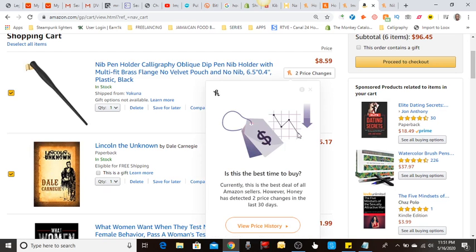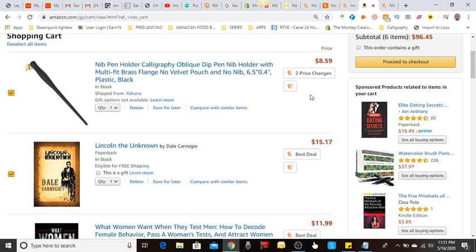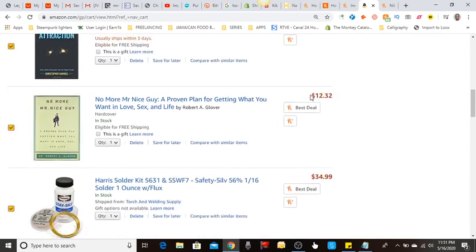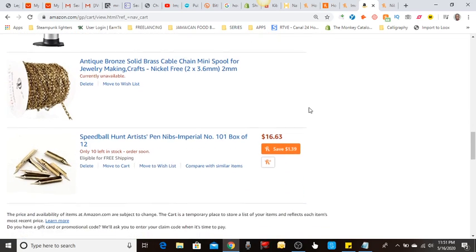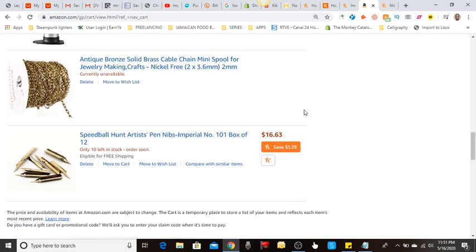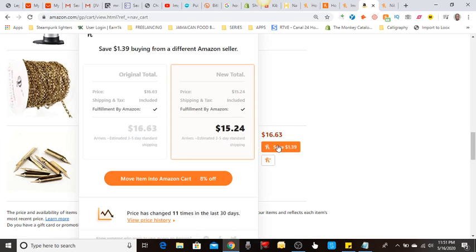The next feature I'll show you real quick is, right, so here's an example of it offering a discount. So for this particular product, Honey is actually offering a $1.39 discount. Okay, so if I were to move it to cart, I would have gotten an 8% discount from the original price. So originally the cost was $16.63. With the discount, it will become $15.24.